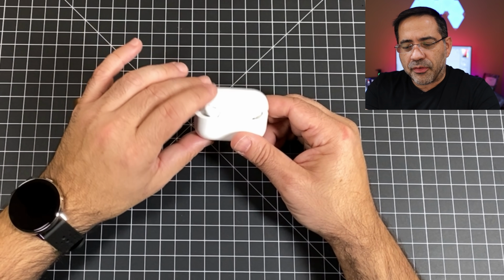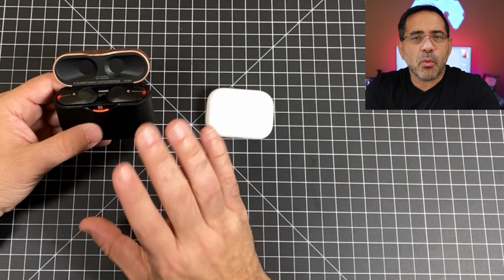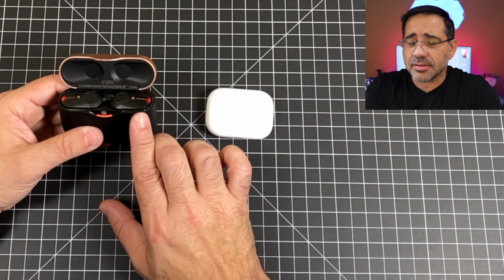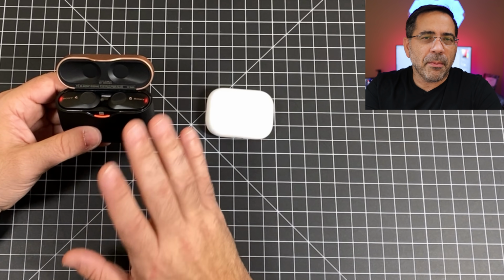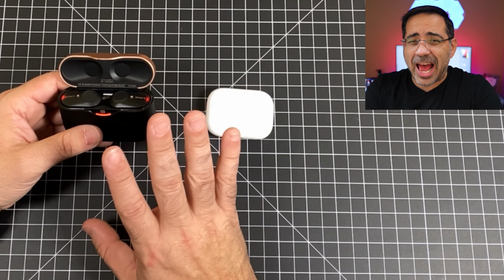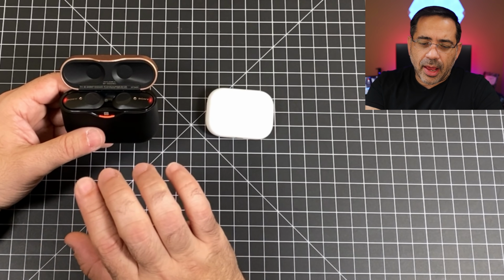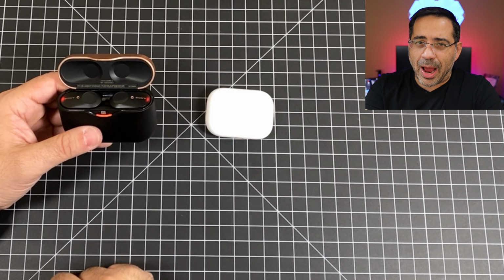Now, if you take a look at the Sonys, the Sonys are going to give you a little bit more battery life. They actually have superior battery life because they'll give you 6 hours of battery life with active noise canceling on. Now, if you disable active noise canceling or the transparency mode, it's going to bump your battery life up to 8 hours, which is pretty good as well. Now, if you put them in the case, it does quick charging, and 10 minutes is going to give you an hour and a half more.